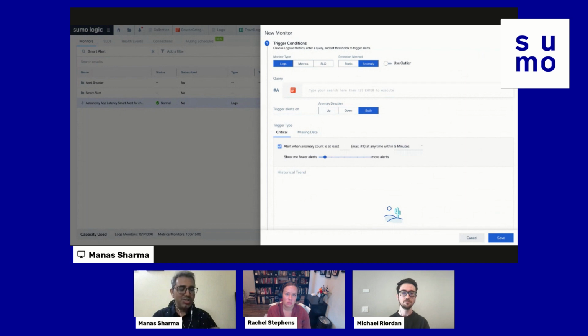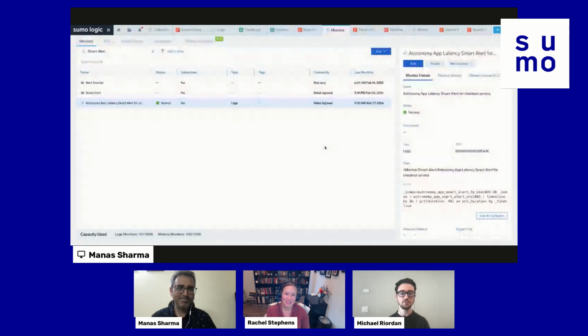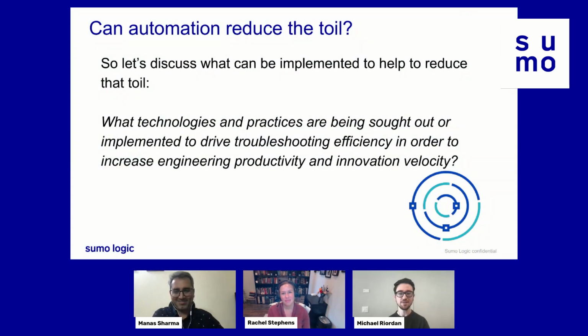So just to summarize, with the monitor's configuration, there is a lot of flexibility. You can define static thresholds as well as anomaly thresholds. And two, with what I highlighted earlier, you can also configure system identified or more ML driven anomalies. Very cool. Thank you. Back to you, Michael. Thanks, Manas.